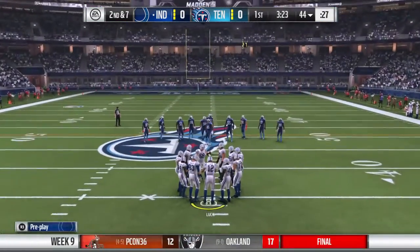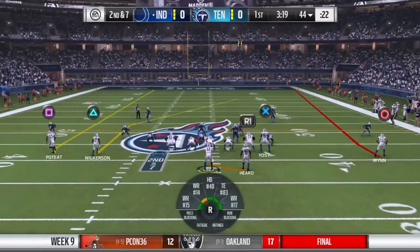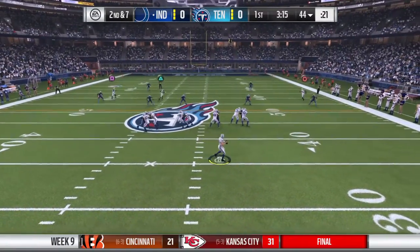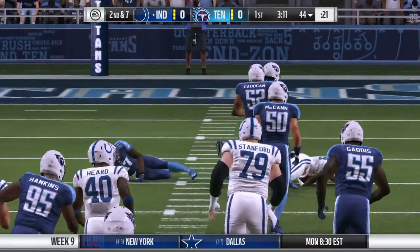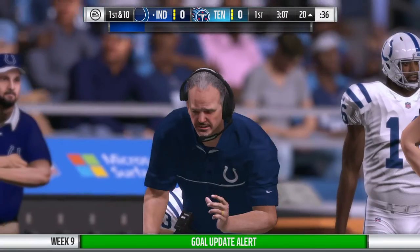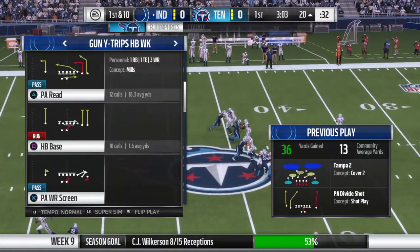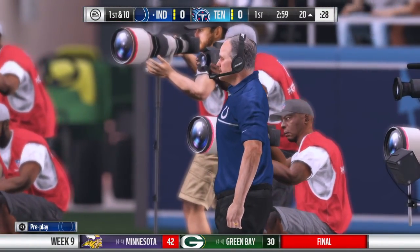Here we go with 2nd and 7. Play action. It's locked. That's caught at the 25. And he's going to get this one down right to the edge of the red zone, the chalk of the 20. These coaches told us they wanted to take the top off this defense. They wanted to be able to stretch them downfield. They showed it pretty well there.